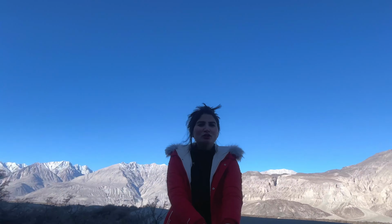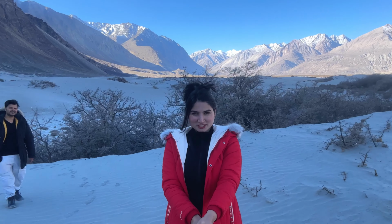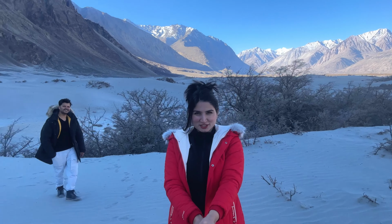Look at the view. We are at Hunder Village sand dunes, and the whole sand dunes is our own. Nobody. It's like we are on Mars. Look at that. Wow, it's beautiful. So peaceful, so calm. Amazing.